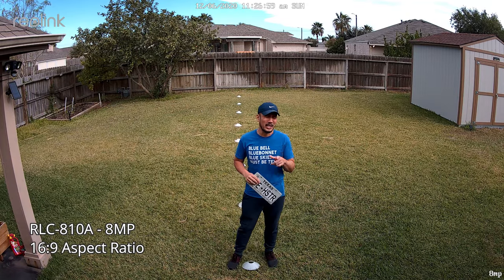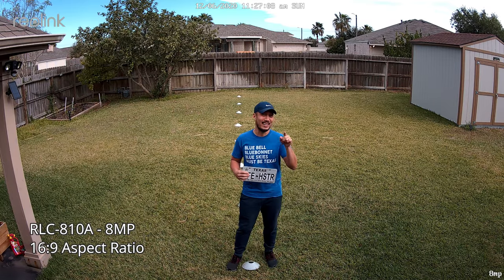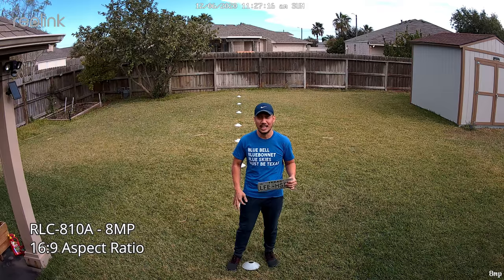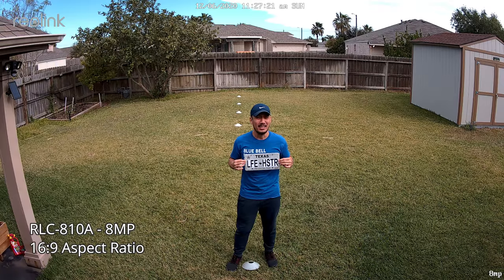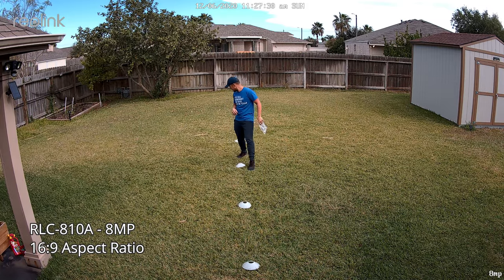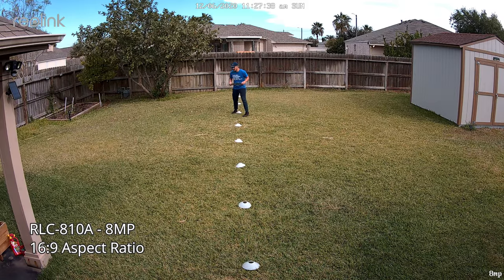So this is the video and audio quality of Reolink's AI PoE IP and NVR cameras. So we have the 12 megapixel, the 8 megapixel, and also the 5 megapixel. And I have the person detection notification turned on on all cameras. So this is the video quality at 10 feet, 15, 20, 25, 30, 35.